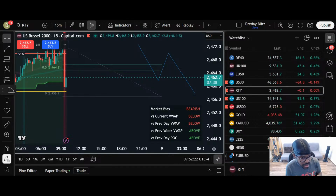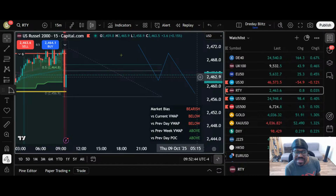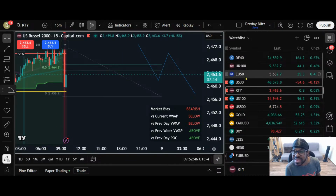So we had a sell on US30, Russell 2000. We had a buy on NASDAQ, and that was it. I think we only had three alerts here. And if you had taken those trades when the alert came in, you would currently be in profit here.